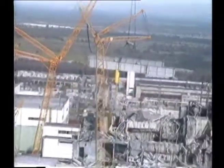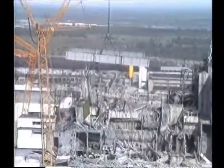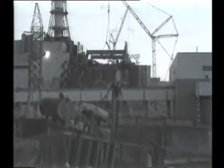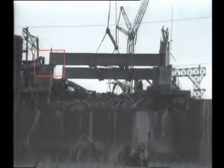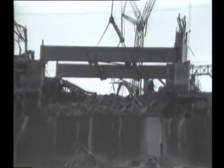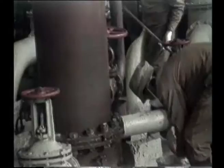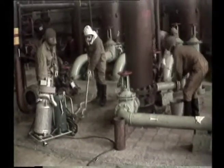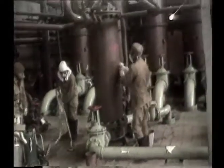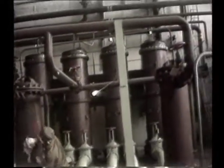Only after the accident was a full seismological investigation of the region held. It is now known that the area is prone to earthquakes measuring up to 7 degrees on the Richter scale. Soldiers from the Chemical Protection Corps carried out decontamination of the reactor room for the first and the second units. A few months later, these units will be operational again.